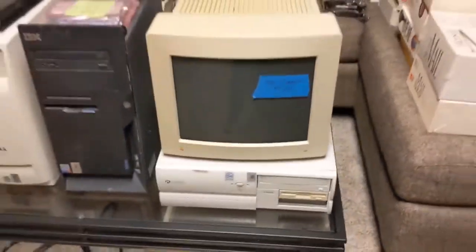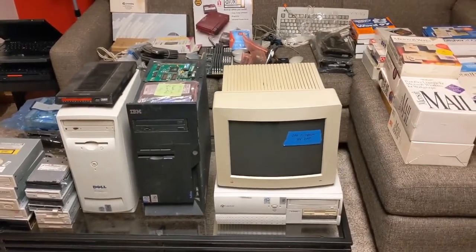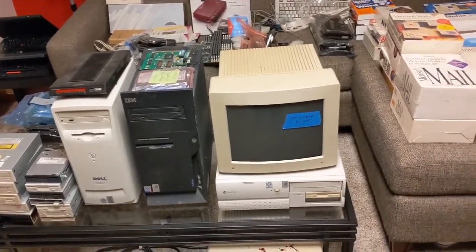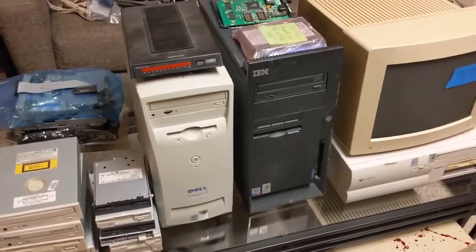None of this stuff may work because it was all incredibly dirty. I've wiped most of this stuff down already, so we'll see. And a lot of stuff I just picked up because it looked cool.